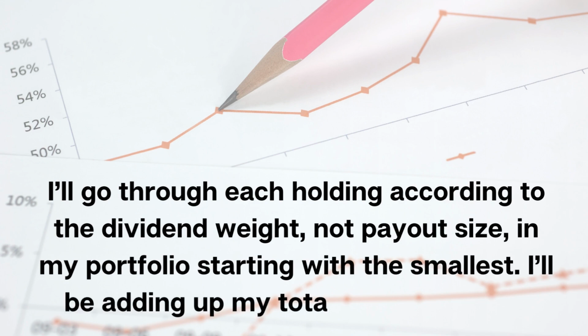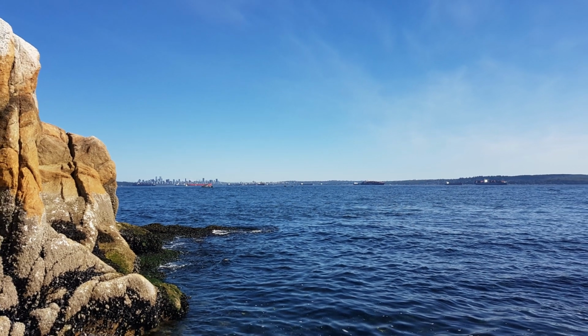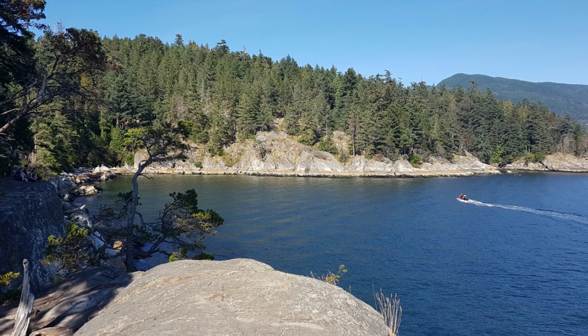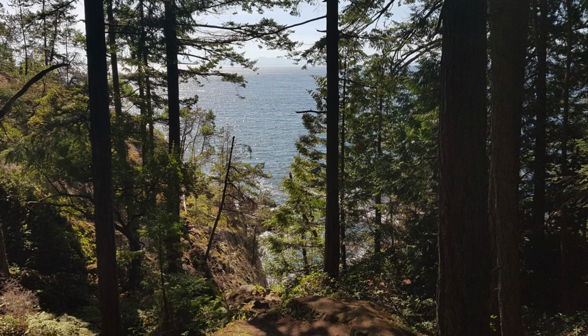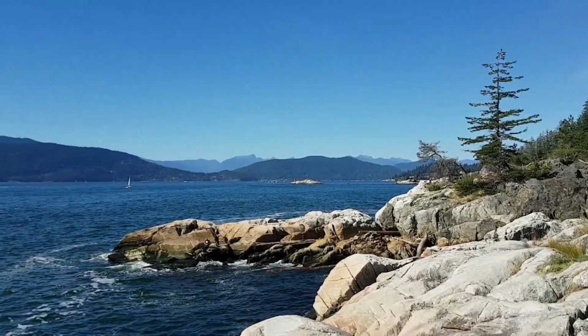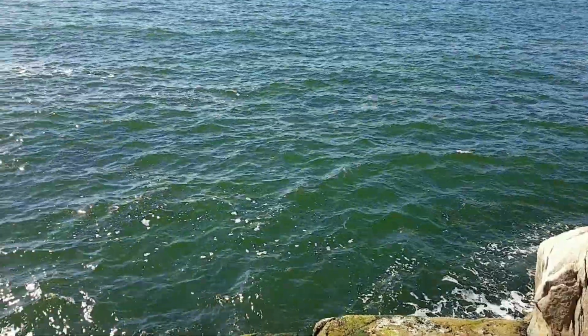But before we start, I just had to share this amazing hike my wife and I went on. This is the Lighthouse Park hike in West Vancouver. Just check out these views. It is an example of a remaining old growth forest in Metro Vancouver. The area is a rainforest, so it's very lush and green and humid. If you're ever in Vancouver and want a lovely free activity, I highly recommend it.